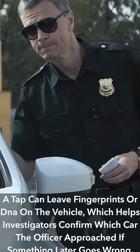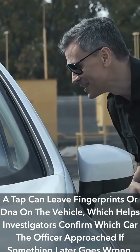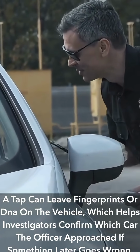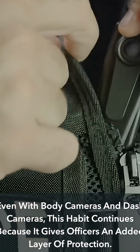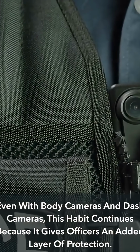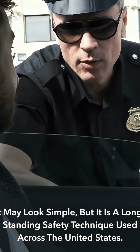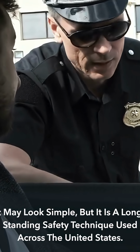A tap can leave fingerprints or DNA on the vehicle, which helps investigators confirm which car the officer approached if something later goes wrong. Even with body cameras and dash cameras, this habit continues because it gives officers an added layer of protection. It may look simple, but it is a long-standing safety technique used across the United States.